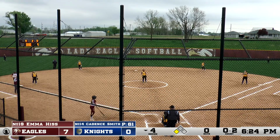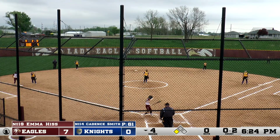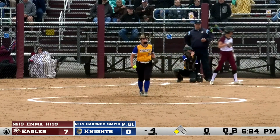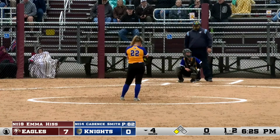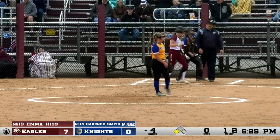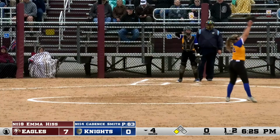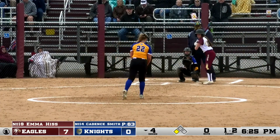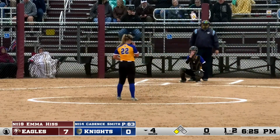Columbia City leads 7-0. And anything out into the outfield that lands will give Columbia City an 8-0 lead. And that pitch called ball low, count 1-2. And the pitch knocked foul on the left field side. Count still 1-2. Columbia City leads 7-0. And Emma Hiss still looking for a hit here. That pitch inside for ball 2, count 2-2. And Emma Hiss climbing her way back into the count.